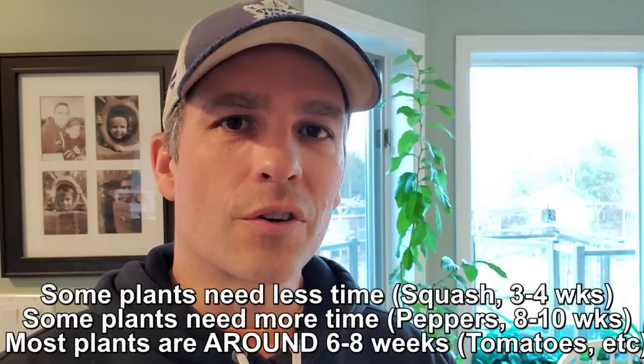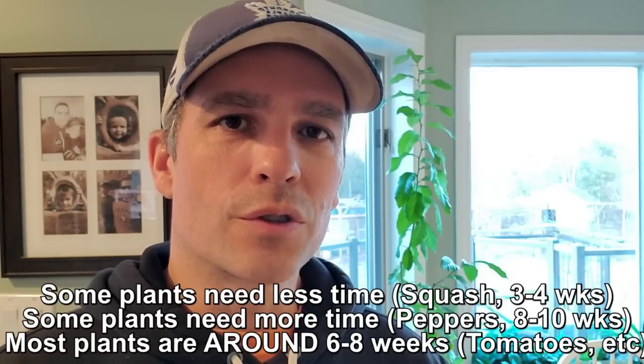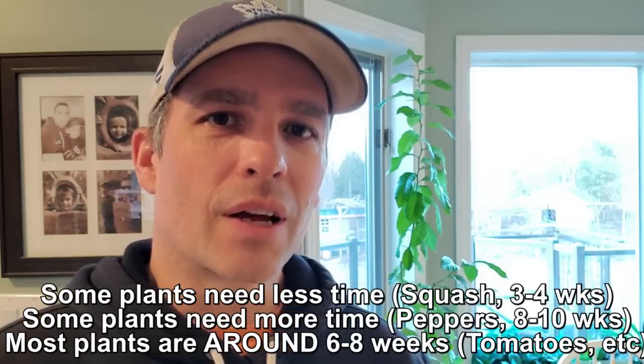In the past, I'd started earlier, and really all you do when you start things earlier is that you will actually just get larger, leggier plants that then might have a hard time transplanting. There's a real sweet spot. You don't want to start things too late, where you're putting baby plants in the garden that are going to have a hard time surviving against full wind and full sun and that kind of thing.